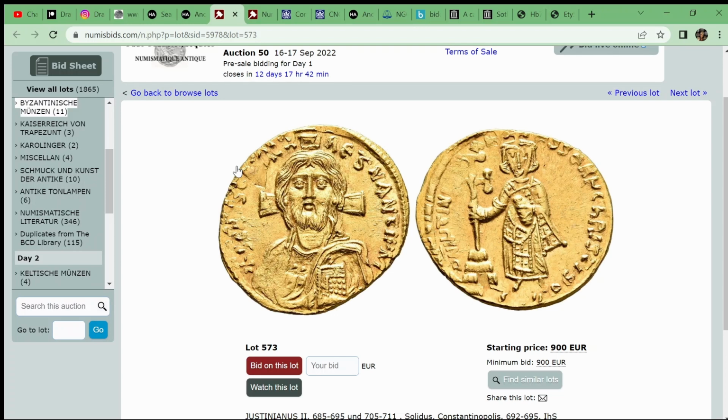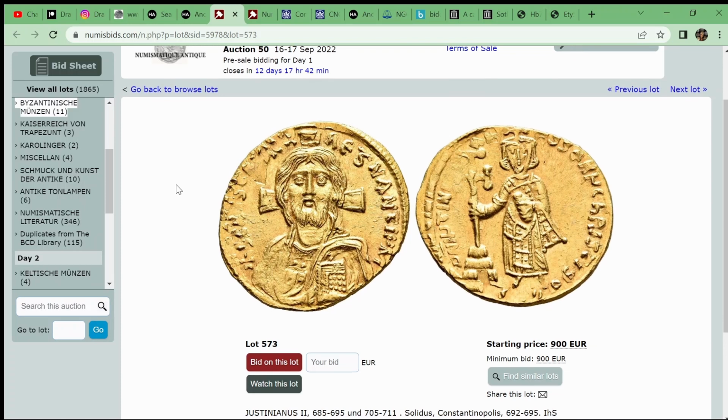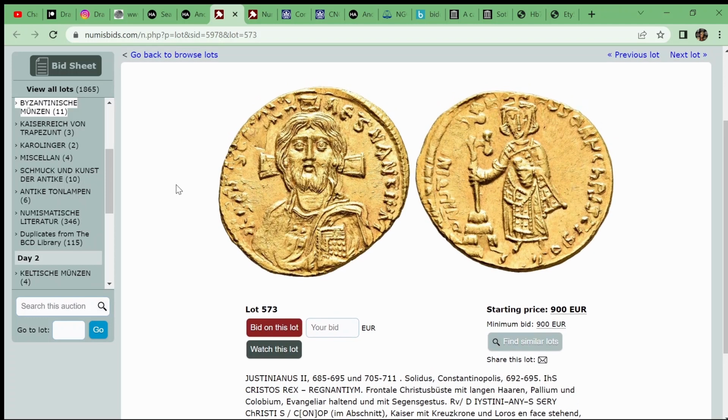I think it really is well done, well executed. The reverse not so much, but it has a certain je ne sais quoi, you might say. That Christ here captures your attention. Like I said, I would rather have this coin over the other one. I'd gladly pay a twentieth, a fraction, to get it. I agree. It has a much more lifelike vibrancy to the portrait. It's hard to quantify, but as soon as you see it, you know it's nicer.